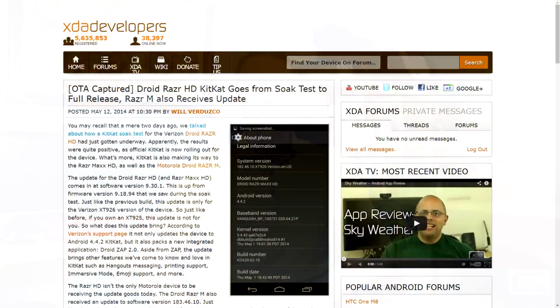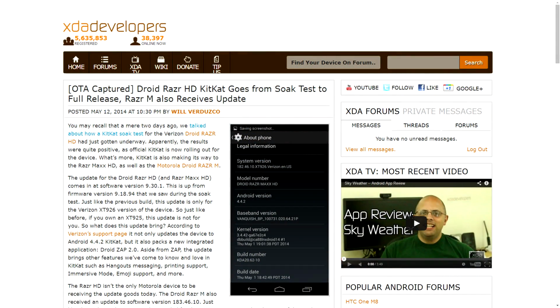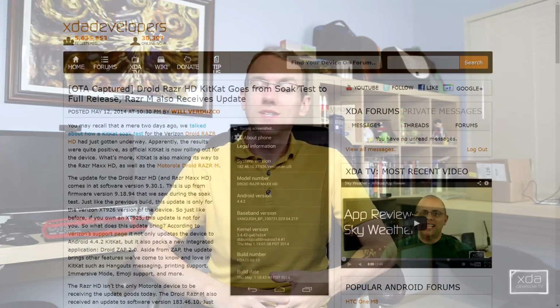First up, as an update to Monday's video, this week KitKat started rolling out officially to the Droid Razr HD. The OTA for that has been captured and mirrored by XDA forum member Sabissimo. Keep in mind though, that to sideload this to your device, you have to be running stock, unrooted, official firmware, and also have a custom recovery on your device.